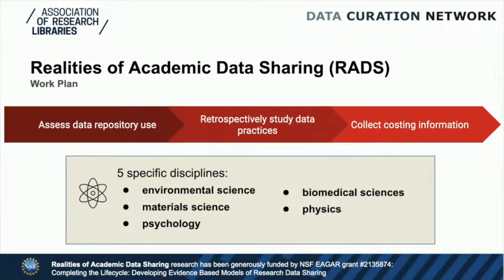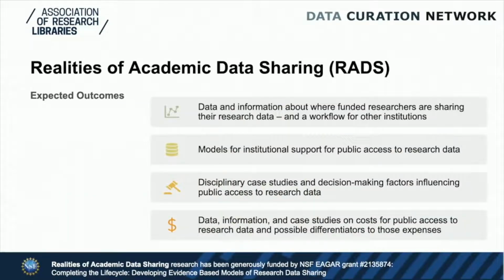And then finally, we're going to use all that information, do some survey groups or interest groups, and conduct some surveys to collect financial information on expenses related to public access, and hopefully be able to pilot and test existing financial models for this public access. All of this should be relatable outside of the institutions that are participating, and be useful as a way for other institutions to answer these same questions.